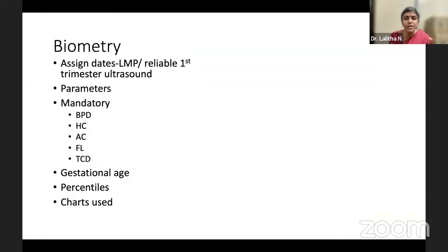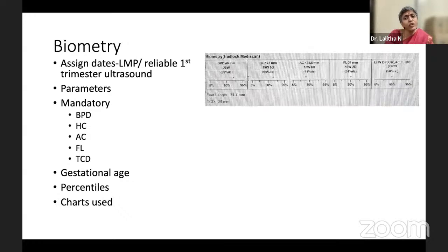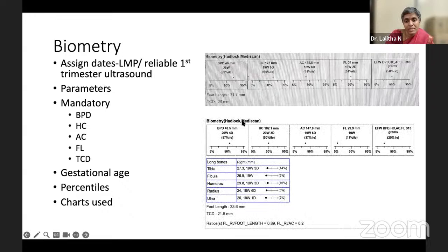As all of us are aware, before we start off, everybody knows how to measure the fetus. The biometry is something which all of us are familiar with. We should ascertain if the LMP is reliable, or look at the first trimester ultrasound to see if the scan is correlating with the established gestational age. Otherwise, you need to correct the dates according to the first trimester ultrasound. The mandatory parameters regularly measured are the biparietal diameter, head circumference, abdominal circumference, femur length, and transcerebellar diameter. We normally report them with percentiles. If this patient was around 20 weeks, BPD corresponds to the 69th centile for the gestation. And whether we use a Hadlock chart or the Intergrowth chart also has to be mentioned in the report.